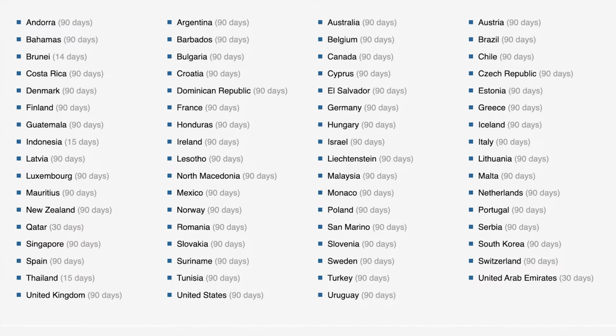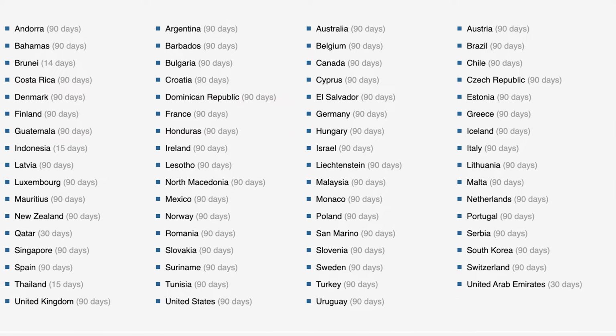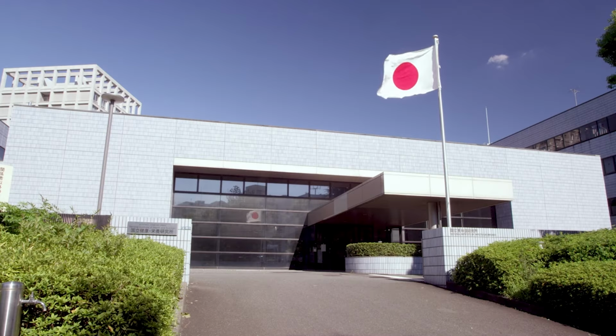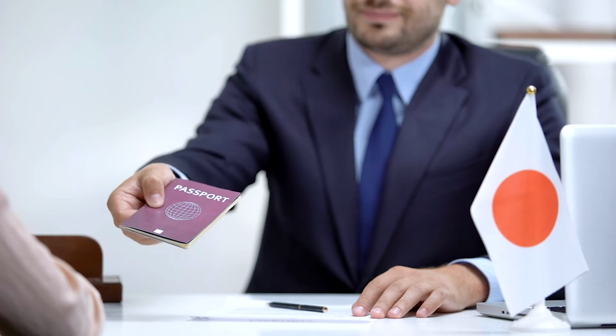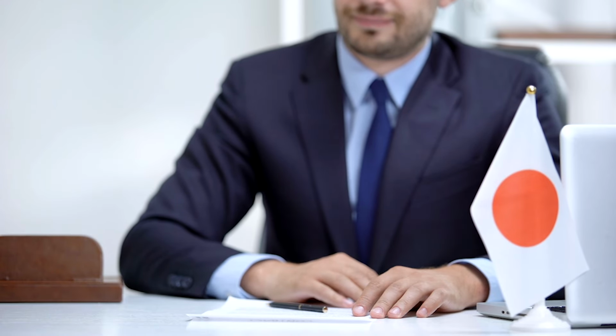Now, if you don't live in any of the countries in green on this map, you'll need to apply for a single-entry short-term stay visa through your country's Japanese embassy or consulate. Basically, for those who don't know, an embassy is like the headquarters of a foreign government within your country. So that's where Japanese officials and diplomats living in your country work out of. A consulate is like a branch of the embassy. It's a smaller office that provides services to both you and Japanese citizens living in your country.